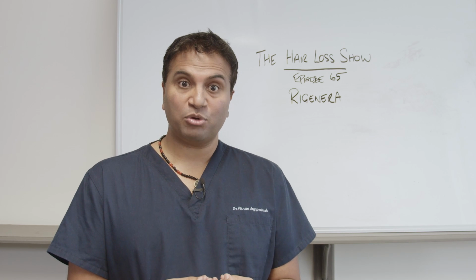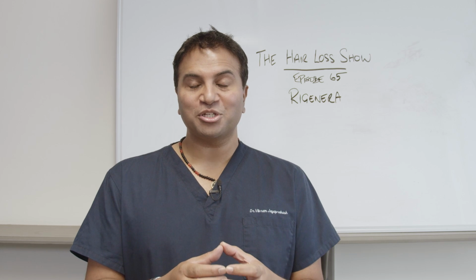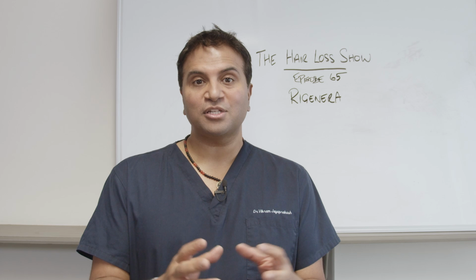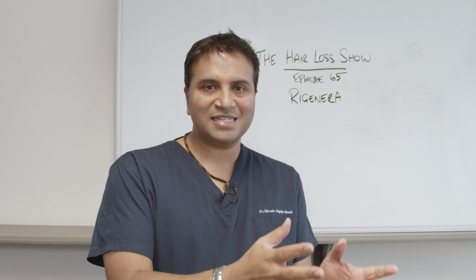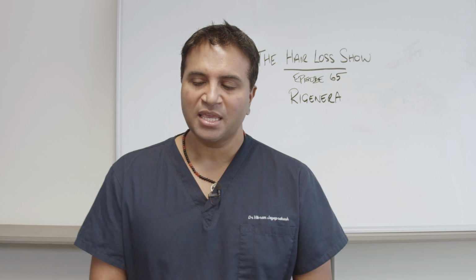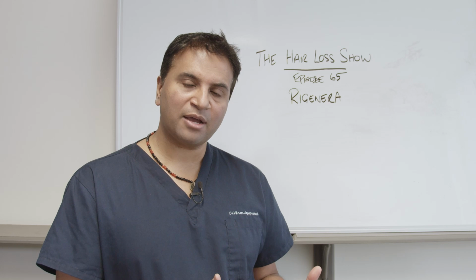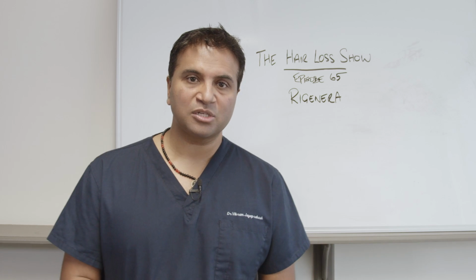With stem cells, effectively what you're trying to do is get a certain group of cells and get them to change into a population of cells that you want them to. So for example, you may want them to change into muscle tissue, or into skin, or in our case, hair. There have been a lot of problems, both mechanically trying to sort it out, and also ethical issues with the use of stem cells as well.